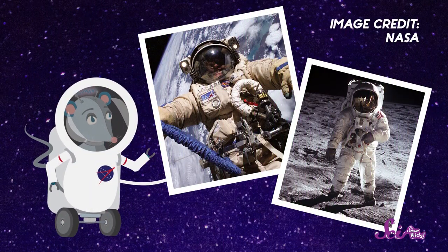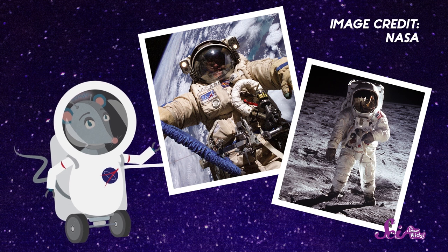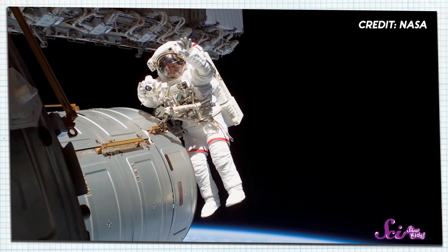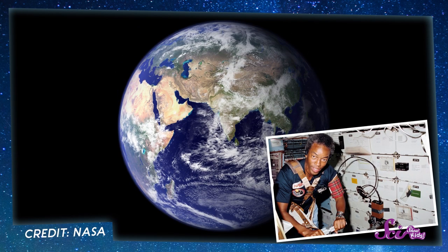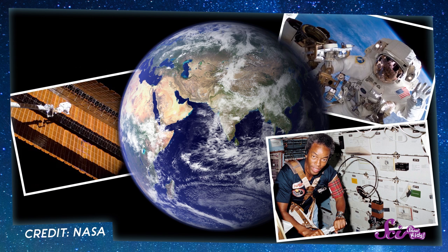There's no air in space, and it's really, really cold. So these special suits protect the astronauts from the cold and give them air to breathe. They're also protected by being tethered or tied to the spacecraft by a long cable that keeps them from floating away. Being an astronaut sounds like hard work, but you get to see our planet from space and conduct awesome experiments and work on cool technology every day and even go for spacewalks.